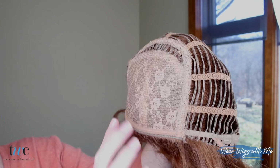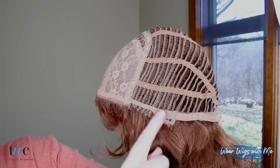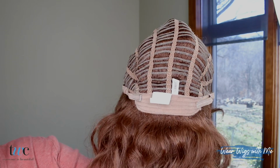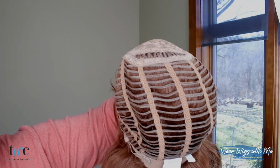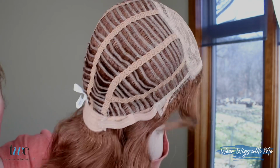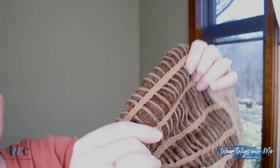It's a basic cap. Got the lace covering, open ear tabs with hair sewn right in, metal stay, soft covered nape, Velcro adjusters. Otherwise, it's a machine sewn open wefts. You can see how closely those wefts are sewn together. Makes for a thick wig.